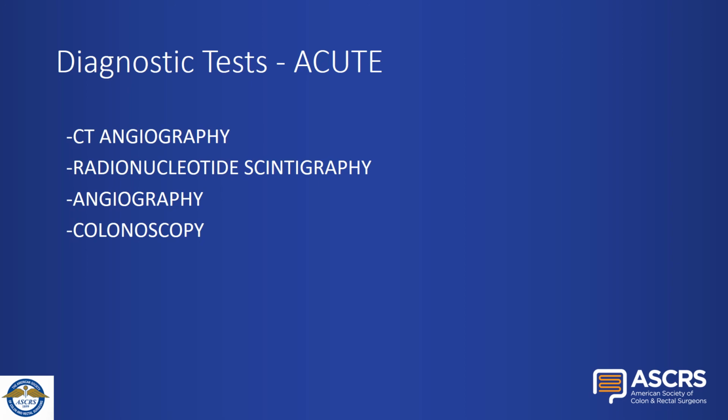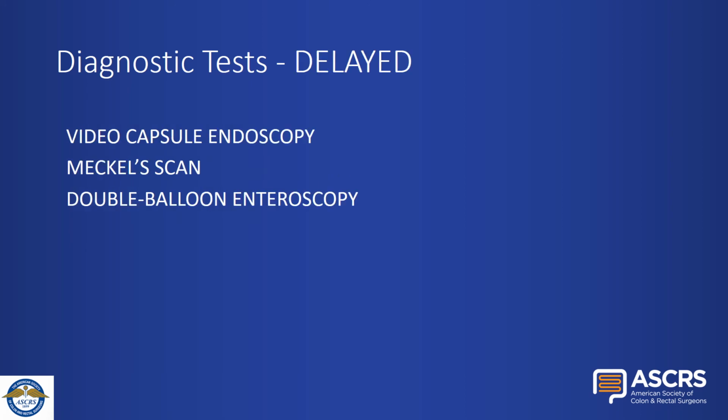Lastly, colonoscopy can be performed in an acute setting after a rapid purge of the GI tract to allow for adequate visualization. Diagnostic tests that can be performed in a more delayed fashion for slower bleeds include video capsule endoscopy, a Meckel's nucleotide scan, and double balloon enteroscopy.